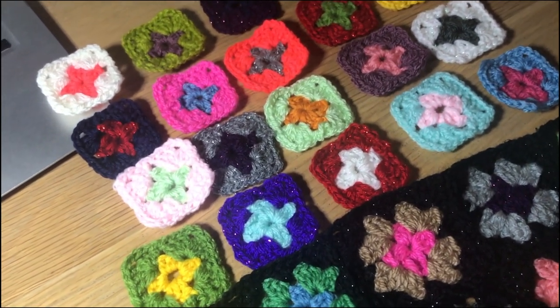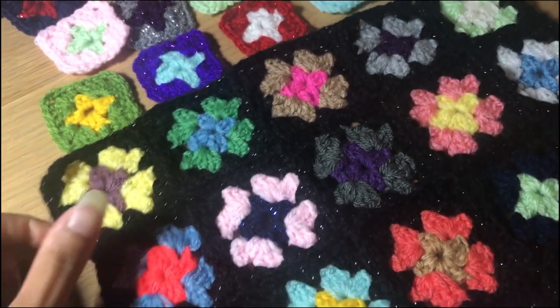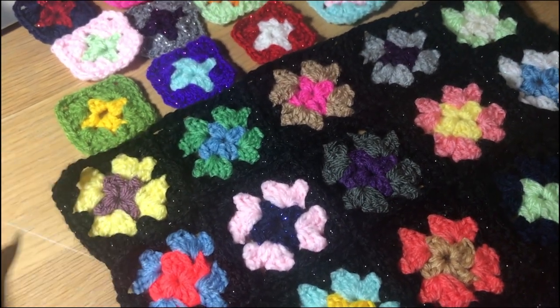So let me get this done. And then I will show you what we're working with. Doesn't that glitter just sparkle so nice?